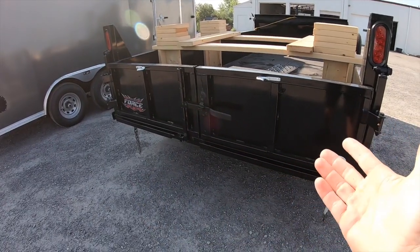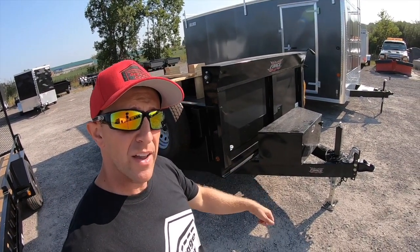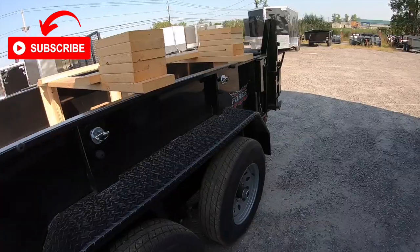You're looking at a 3-way combo gate. You're also looking at side gussets, a battery maintainer, and a powder-coated frame. And to wrap up, this trailer includes side-mounted ramps.